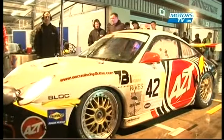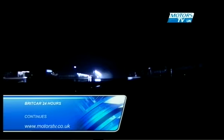Yeah, absolutely. With the fog coming in, we've done quite well. We're full up of fuel already. We're in quite a good position. The Ginetta is leading Class 4, and we move into the second half of the 24 hours after this short break.